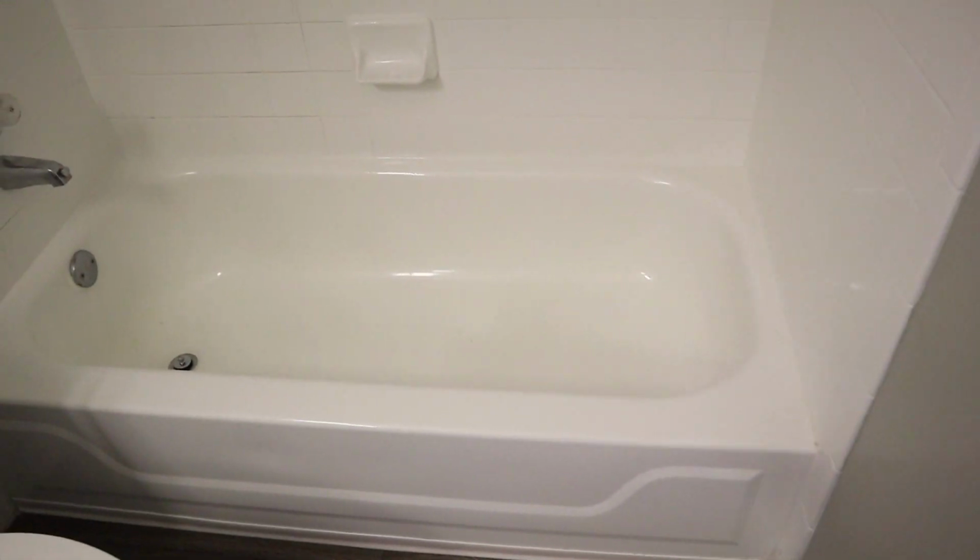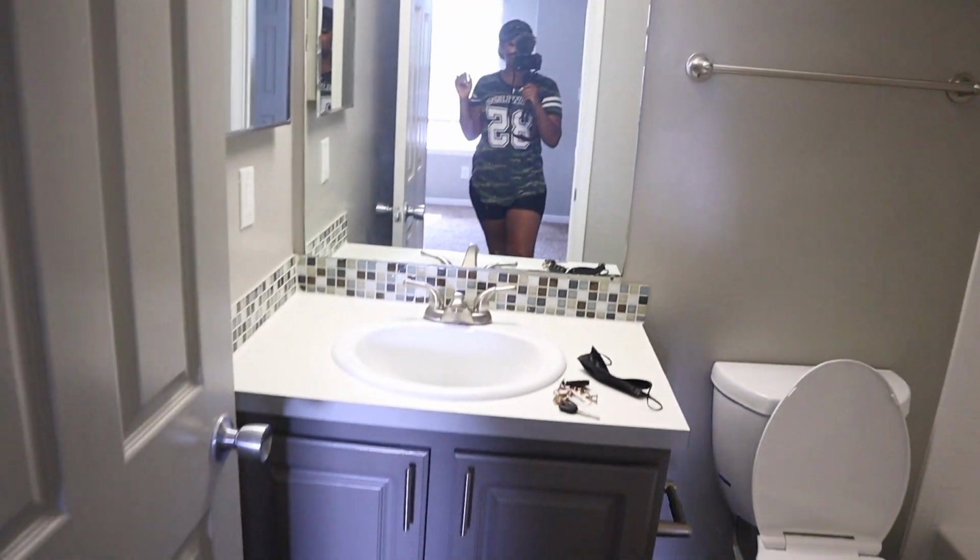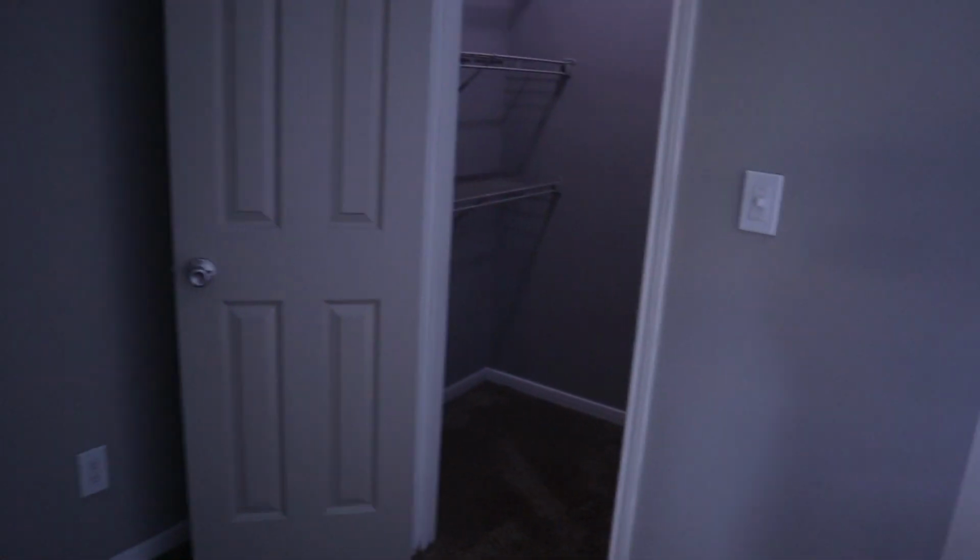I wasn't a big fan of the shower because I wanted the garden tub. But listen, your girl just happy, okay? Period. I can still take a nice little bubble bath in here, okay? So yeah, that is the bathtub and everything. So that is my apartment, you guys. It's super freaking nice, right? Oh my God. But yeah, that is my apartment, y'all.